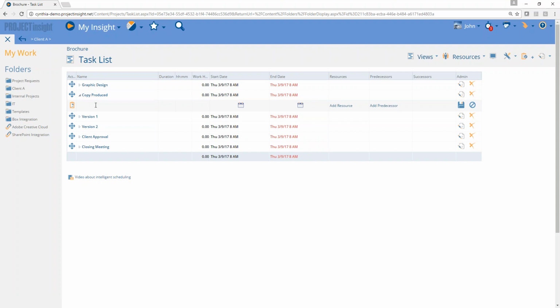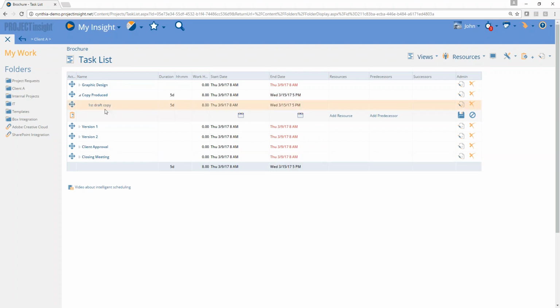So let's just say I'm going to write, first draft copy. And if I happen to know how many business days I want to give that resource, I can plug that in. And how much work or effort that's going to be. So I think I'll give that person a week, but it's really only 8 hours of work. So you can see that I'm using that inline editing here.